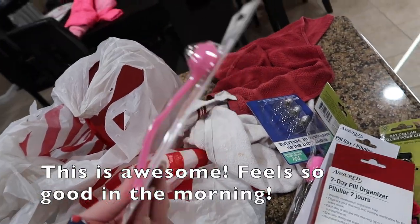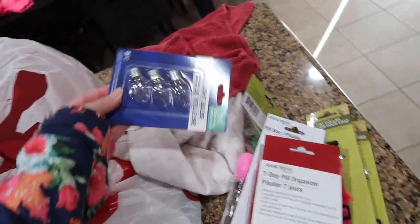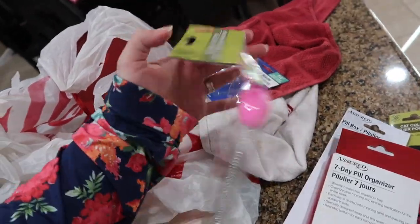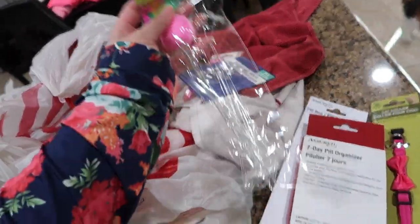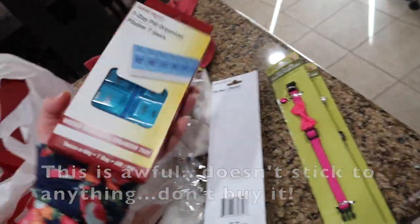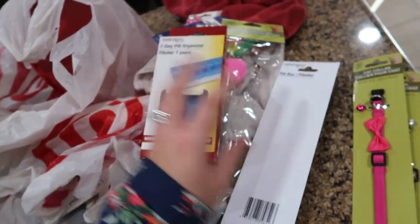Other stuff from Dollar Tree. I saw this under eye massager. I figured that would be kind of cool to put on eye cream. The girls' nightlight bulbs are so cheap, they're only a dollar. And then a couple of cat things. This clings onto the window, a suction cup cat toy. Mila loves playing with toys. I don't know that Lolo will like it. Two more pill boxes. This is for my Hunnie Bunnie.